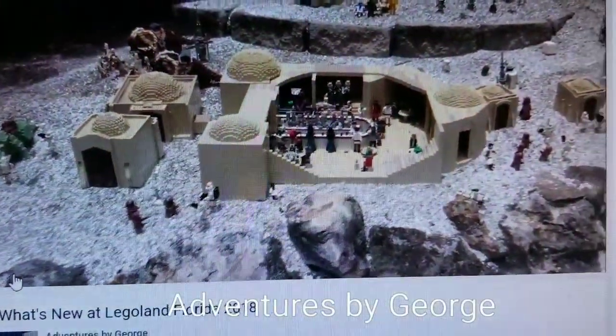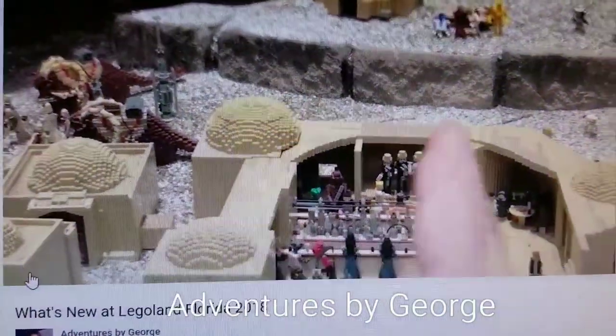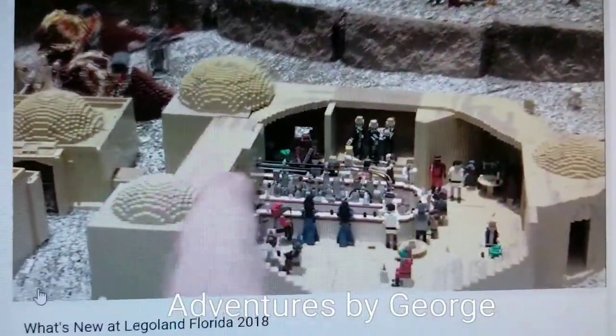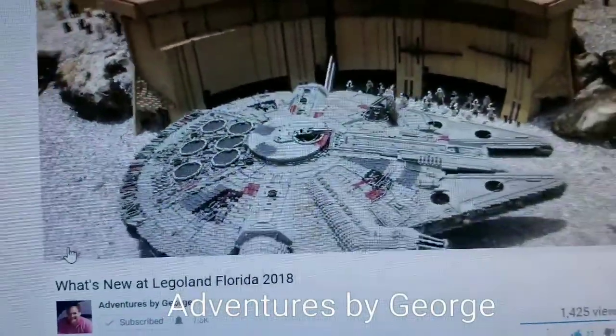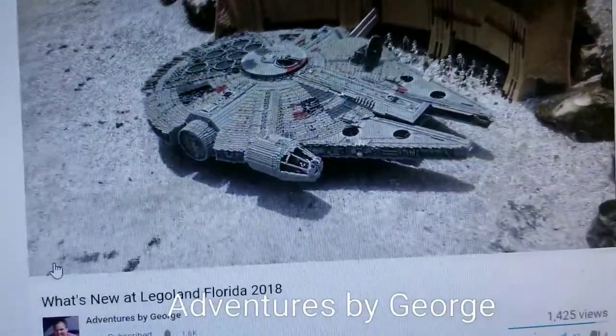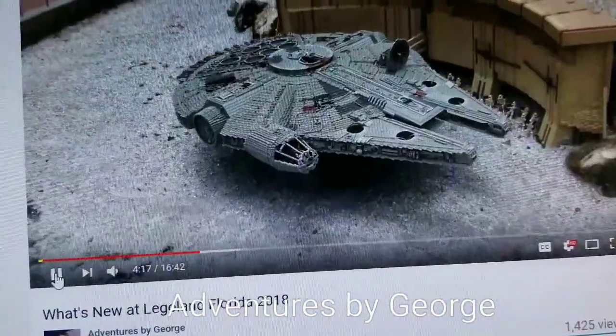This is the cantina on Tatooine. Obi-Wan and Luke and C-3PO and R2-D2 back there. Han Solo's in there somewhere. It's gotta be. Oh, I see Chewbacca. I see Chewbacca there. And here's the biggest rust bucket in the galaxy. The Millennium Falcon. Or as George Lucas called it, the flying hamburger. There it goes.